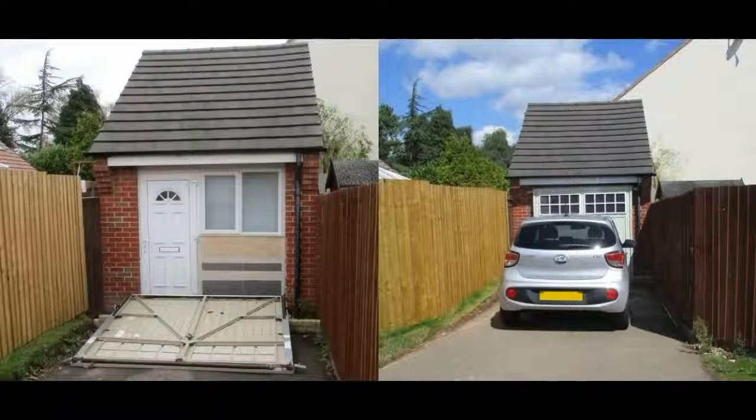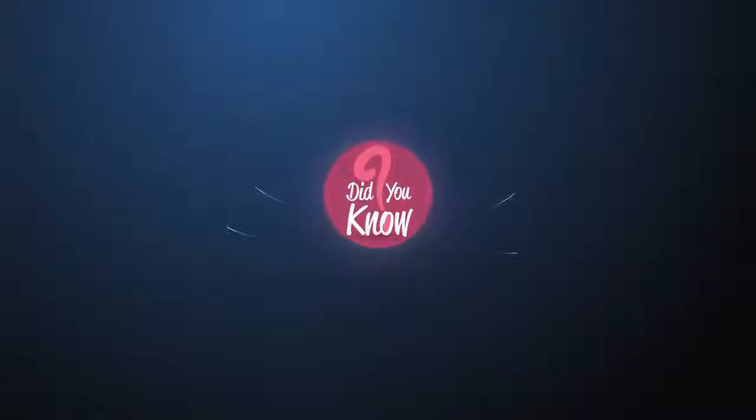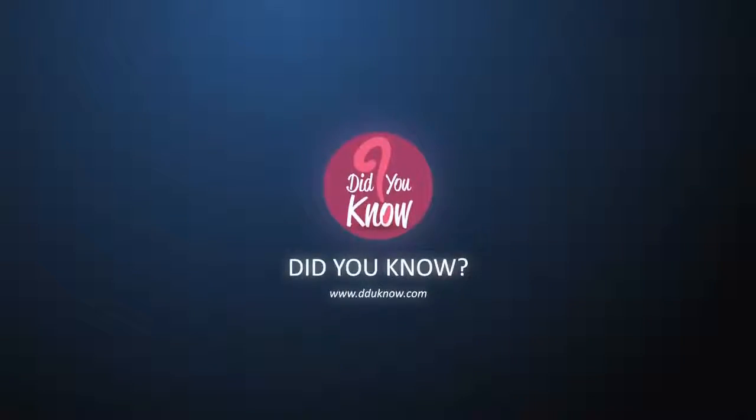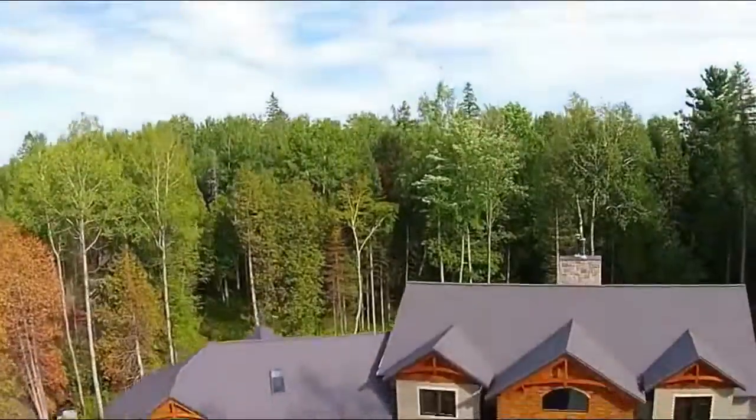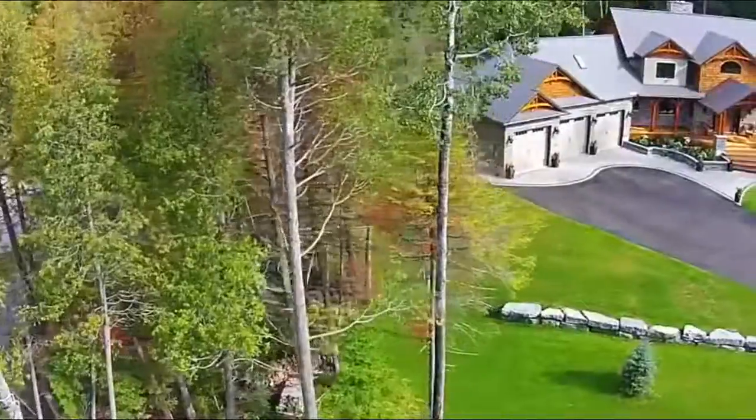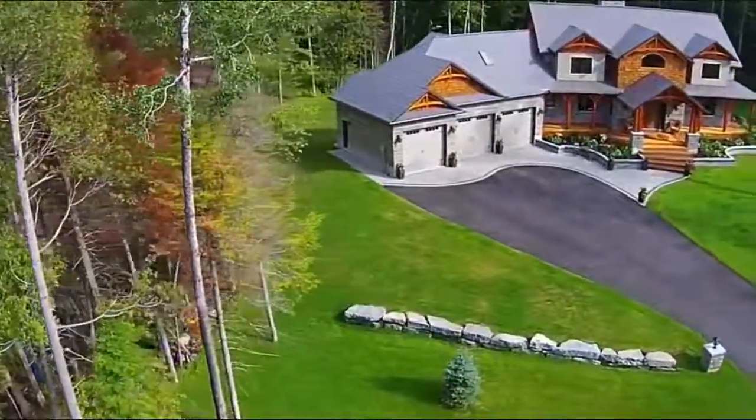Couple hid a big secret behind this garage door until the authorities discovered their scheme. Wherever there are rules, there are people using creative ways to break or at least bend them. This applies to real estate and planning regulations as much as anything else.